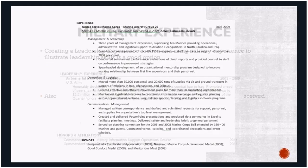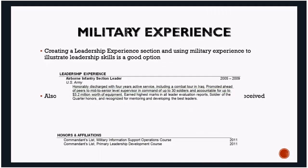You can also list your military experience by putting it under leadership. So if you held a leadership position, then definitely consider how you can list that in a separate section under leadership, or any honors and affiliations.